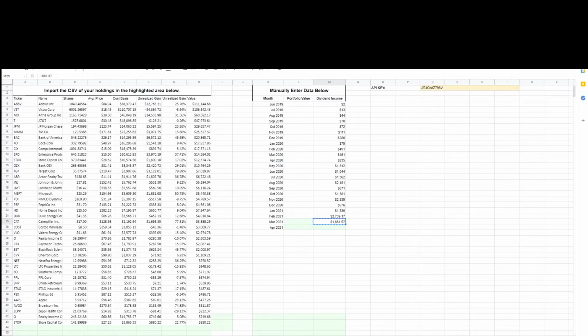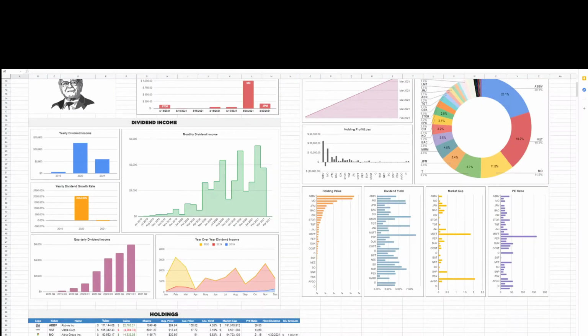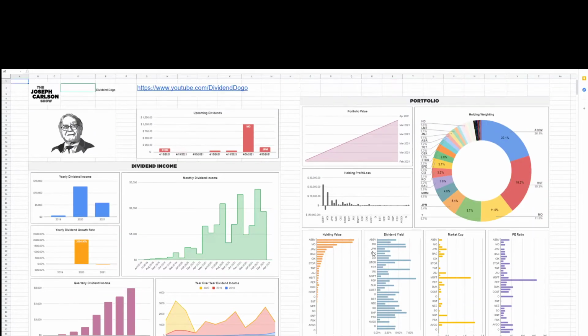So I want to give you a little rundown tease here of what the dashboard looks like in the spreadsheet that I'm using right now to track my dividends. Let's see if I can get this sized. I should have sized it before I did the video, but so here we go. This is a free sheet that Joseph Carlson has given out and is upgrading constantly. I haven't filled out my portfolio value portion, but I'm going to get that updated this week when I've got some free time. You can see I did update the March dividend income.